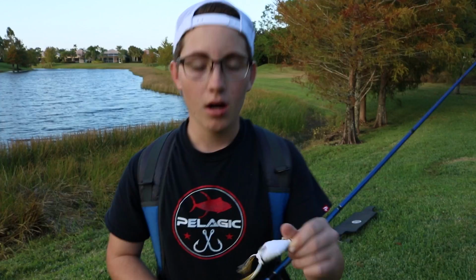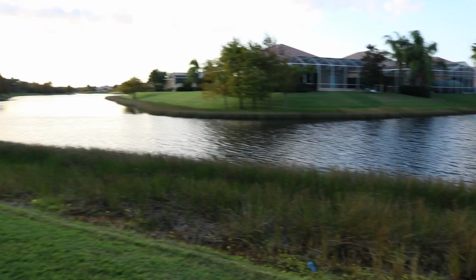All right, guys, so we are at a new spot. This is a spot that I've fished for probably about a year now. Caught plenty of fish. And since the sun's going down, I think a perfect bait for this is going to be this frog.